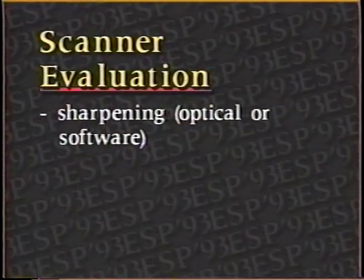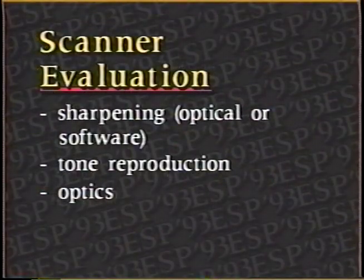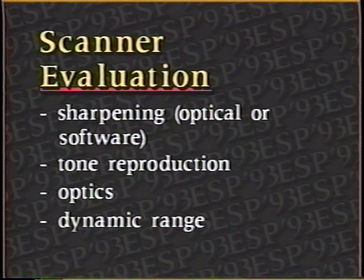We have to wonder, does the scanner have sharpening? Does it have too much sharpening? Can we control it optically or through software? And the tone reproduction. Tone reproduction is the representation of your image, shadows, middle tones, and highlights, based on the output. Does that scanner fit the need of what you're trying to do? The optics, which I mentioned earlier as well, you should not be making up for inadequate optics by doing sharpening through software. It's better to have a good set of optics and apply sharpening where it's necessary.